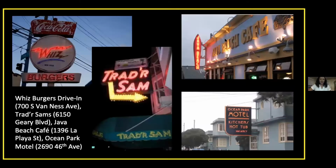And then just a few more photos of some of my favorites. I think one of the most important things to really think about when discussing and implementing this program is that these signs are not just signs. They're not just meant to be business promotion. They're really pieces of the historic fabric of the city that speak to, as I said, the development of that neighborhood, the development of that community, and the city at large.